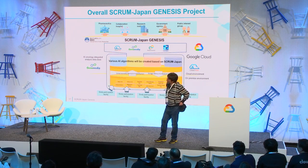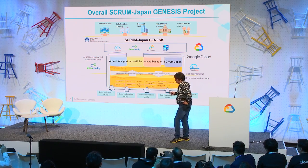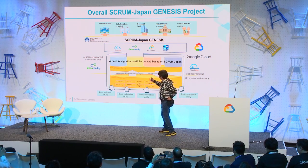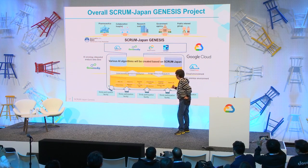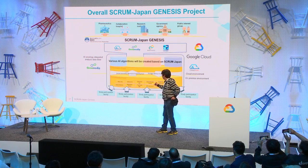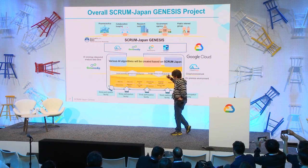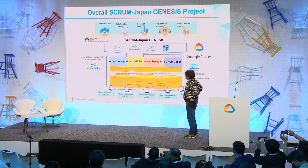So this is the final slide of our SCRUM-Japan Genesis project. This is the first step to use virtual sequencing. We have a lot of databases: baseline info, clinical info, specimen info, chemotherapy history, genomic info, adverse events, medical history, and so on. This database is growing because of input from several hospitals, updated already.